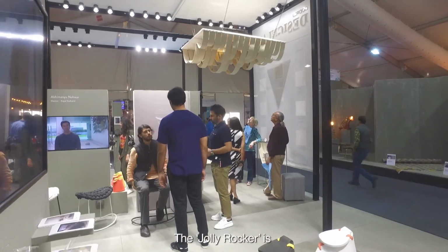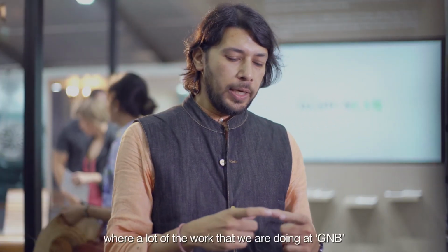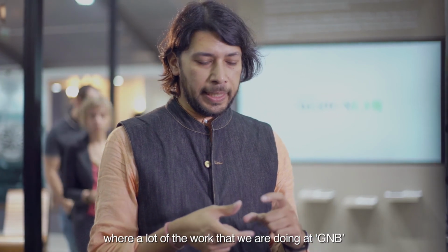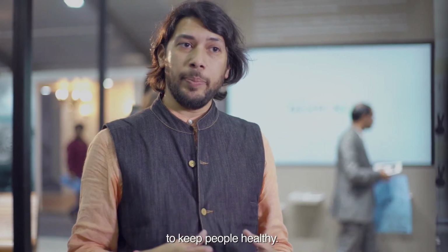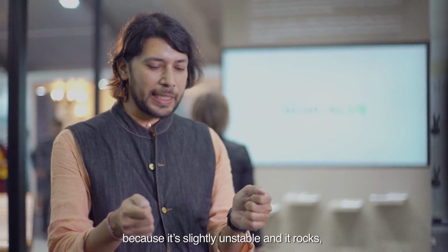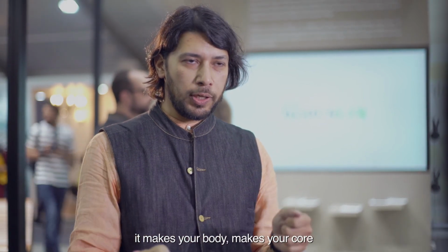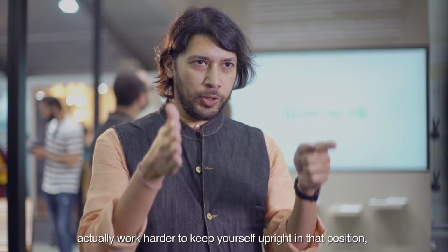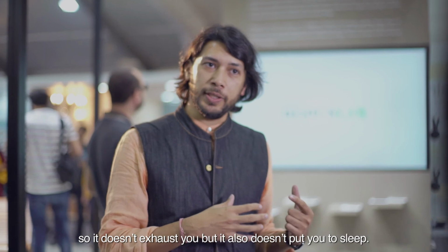The Jolly Rocker is very much in keeping with our time, where a lot of the work that we're doing at GNB is looking at how we can create objects or devices or services to keep people healthy. And the Jolly Rocker is super cool because when you sit on it, because it's slightly unstable and it rocks, it makes your core actually work harder to keep yourself upright in that position. So it doesn't exhaust you, but it also doesn't put you to sleep.